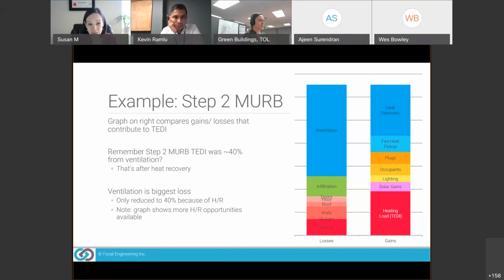We do have the fact that we've got heat recovery, which is great. It brings our ventilation down. But what this does show us is that there's actually more heat recovery opportunities available. Right now we're recovering, my guess would be maybe about a 60% unit. If we got a higher efficiency unit, that would start to creep down, and so our TEDI would get lower.